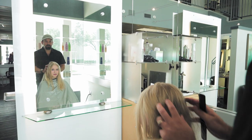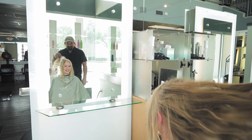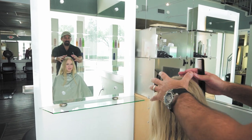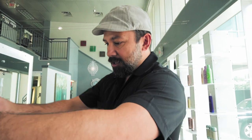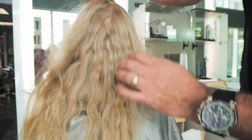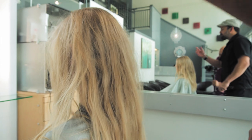Why has it been so long that you haven't gotten your hair cut? Oh, I was pregnant. Oh, you had a baby. Well, congratulations. Awesome. Okay, and I noticed that your hair is curly. It's curlier in the back, but on the top, it's straighter. Is that correct?